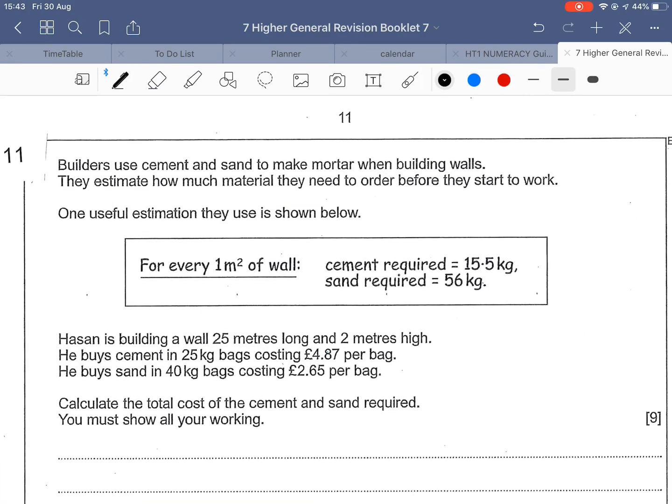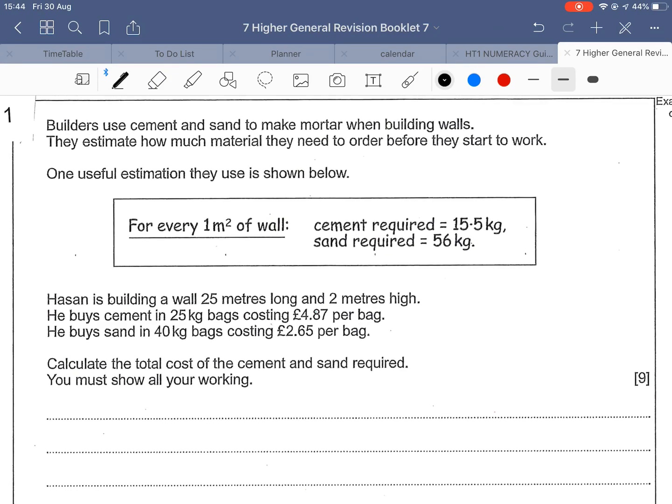Okay, question 11. Builders use cement and sand to make mortar when building walls. They estimate how much material they need to order before they start to work. A useful estimation they use is shown below. For every 1 metre squared of wall, the cement required is 15.5 kilograms and the sand required is 56 kilograms. Hassan is building a wall 25 metres long.